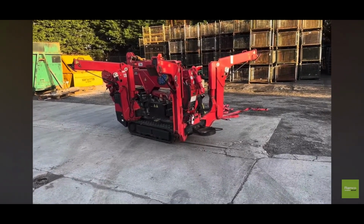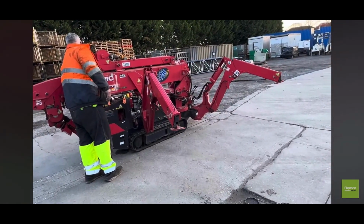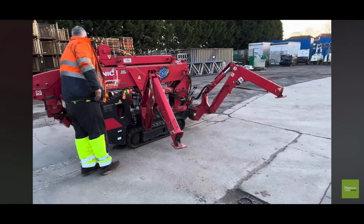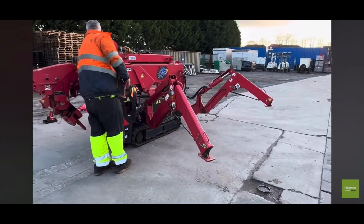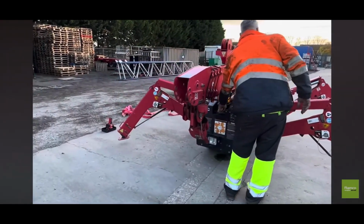I'm Ben from the sales team, and today we're going to cover our lots from the December auction, which closes next Tuesday the 5th of December from 10 AM. And this is our lot 1 for this month. It's a Furukawa UNIC mini spider crane.